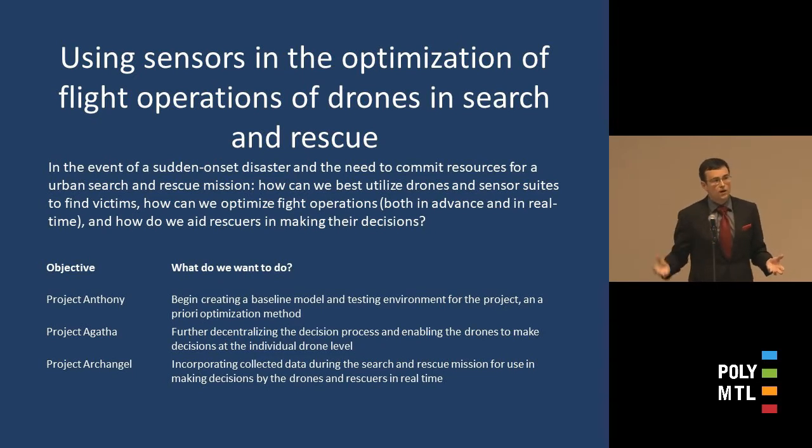If we attach these wireless sensors to the drones and send them scanning an area, can we use these sensors and these drones to detect people? Therefore, I ask, in the event of a disaster, how do we use the drones, optimize flight operations, and what information do we give rescuers?